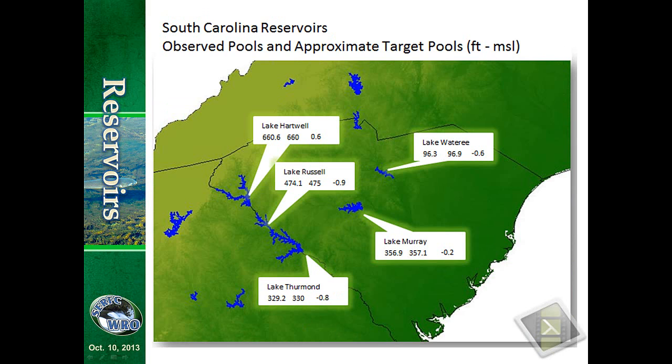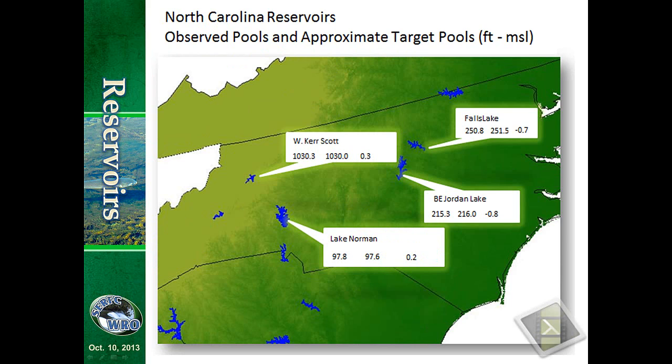Lake Wateree and Lake Murray also in good shape there in South Carolina. As we go north to North Carolina, reservoirs again close to the target curves as we head into the fall. And keep in mind that many of these reservoirs will begin dropping their pools in November and December to get ready for the winter and early spring wet season.